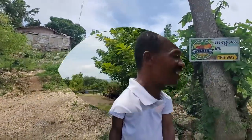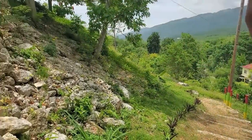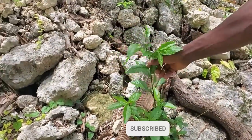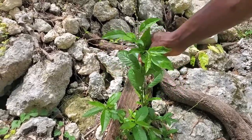Let's go. So the farm starts here. We're going to be going down the steps, and you're encouraged to walk carefully. A lot of herbs just grow naturally right here. The first one we're looking at is the guinea hen weed.